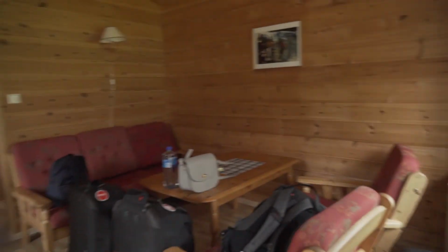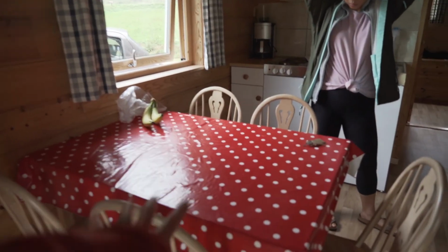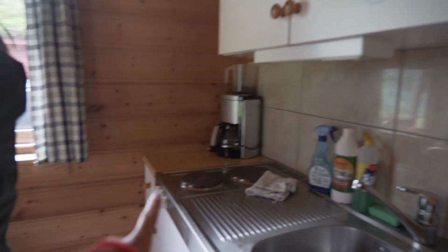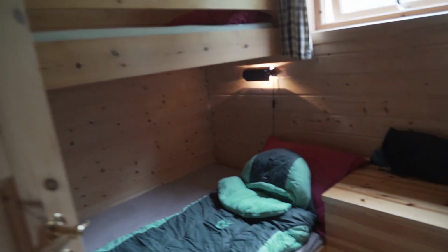So this is our living room. Hi, Melissa. Hello. And we got a little kitchen table here. And we got a couple stoves, a couple burners here. We got a coffee machine. We got all the pots and pans. We also have some plates. Have our own shower, bathroom, and a couple bunk beds here.